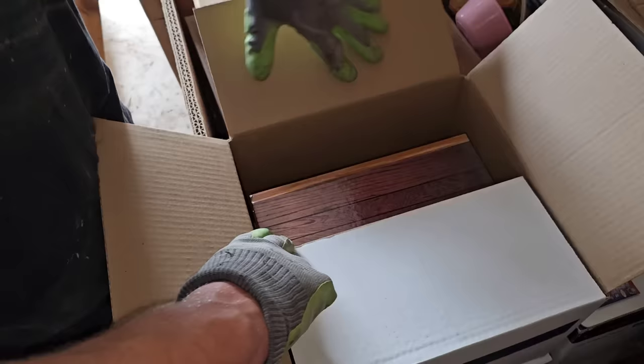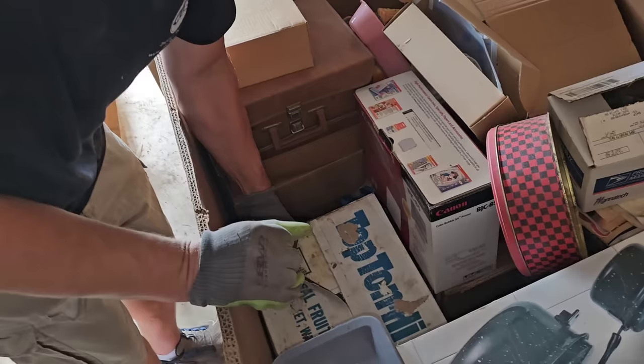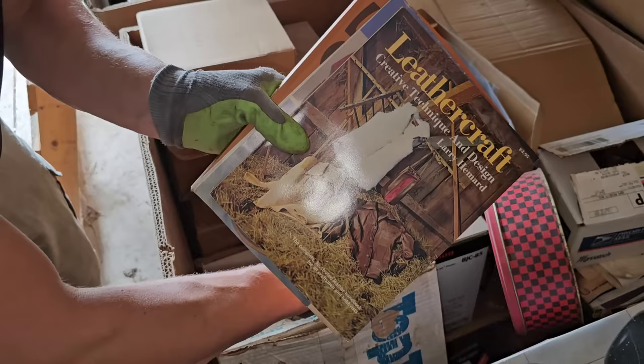Oh, books, walls, and ceilings. It's not all books. We got books here. I thought it was all books. But I might get a free box of Mike's books. Books. Leather crafting. Leather crafts. So maybe they made sales, Jeff.